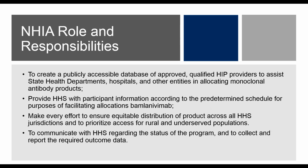So from an NHIA standpoint, what we see our role in this process is to hopefully just connect home infusion providers with state health departments so that they can facilitate other programs where we're getting these monoclonal antibodies out to patients who need them. We're also facilitating the allocation. So once we have the information we need from participants, we will be sending that directly to HHS so that they can allocate the product through AmerisourceBergen. So again, this allocation does not run through the state, so it's a little bit different process.